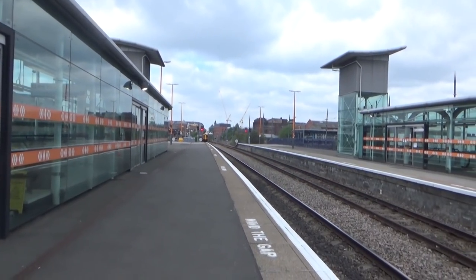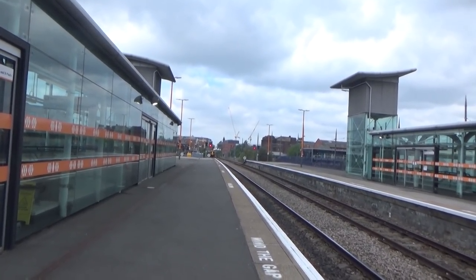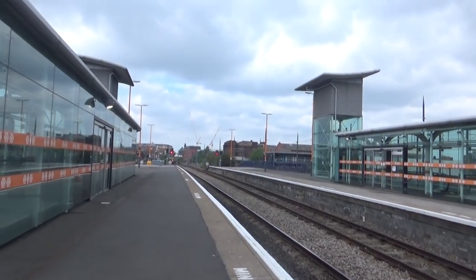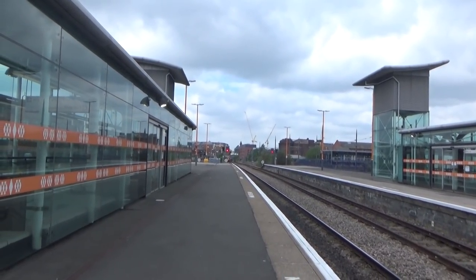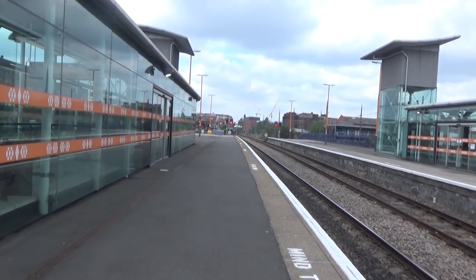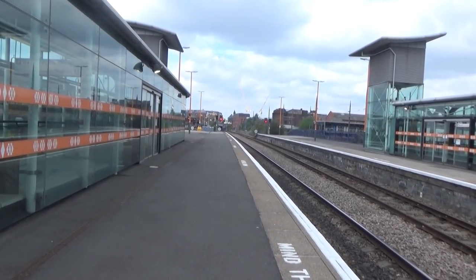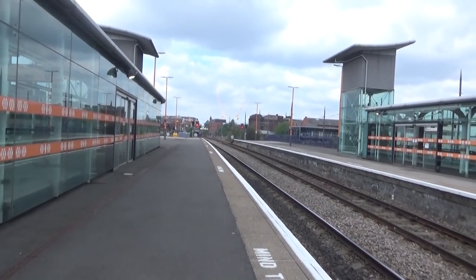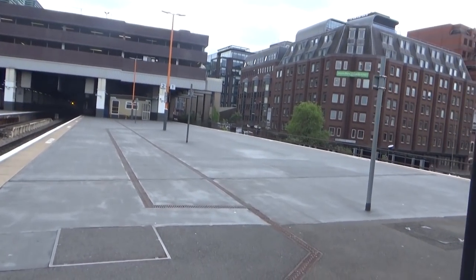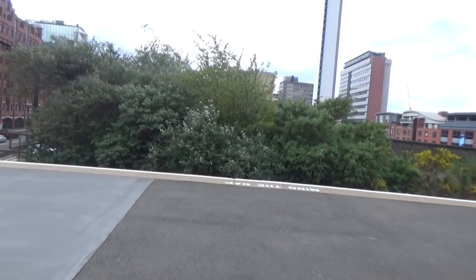Well, we've just seen our first set of 172-0s arriving to go to Worcester Foregate Street. Yes, West Midlands Railway took in pretty much all of the London Overground 172s. Some still aren't in service yet, but quite a few are in revenue service now. The interesting thing about it is that London Overground are still waiting for their new trains to come in. Forgive me if I got it wrong, but I think it's the 710s.